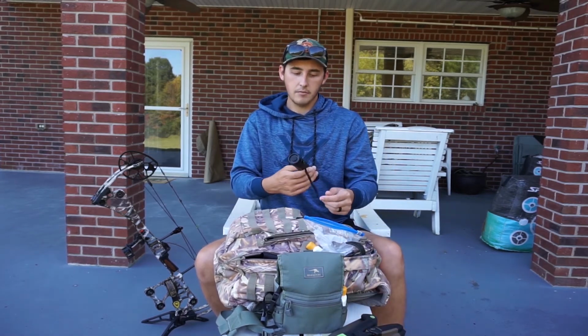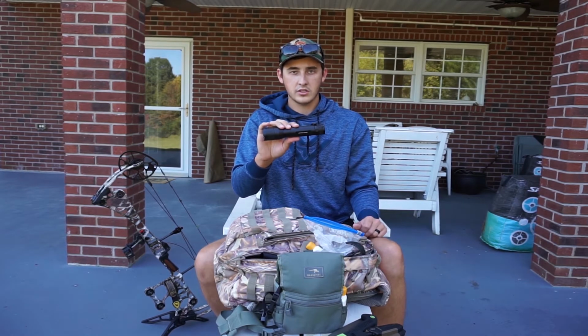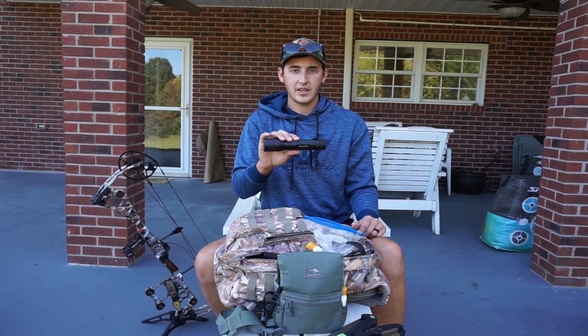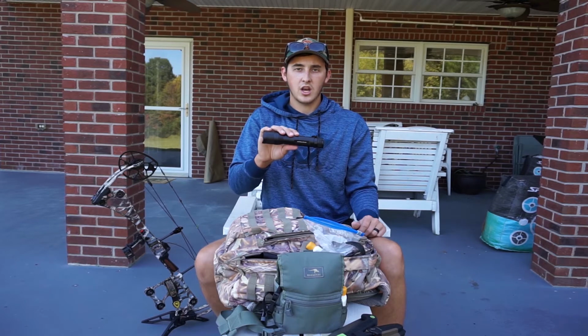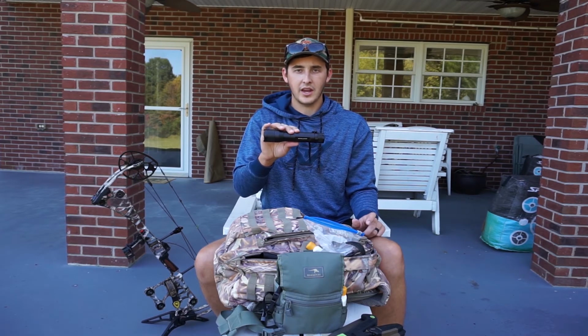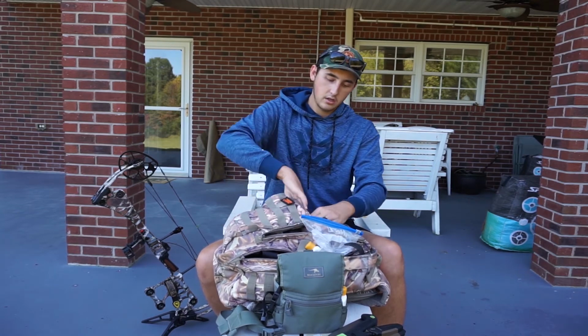In here, this is a Cyclops flashlight. This is pretty much the equivalent of a spotlight. It's incredibly bright. The only reason I carry this flashlight is for a tracking job at night. If the blood's not great and super easy to follow, that will really come in handy, a super bright flashlight, if you need it to track deer at night.